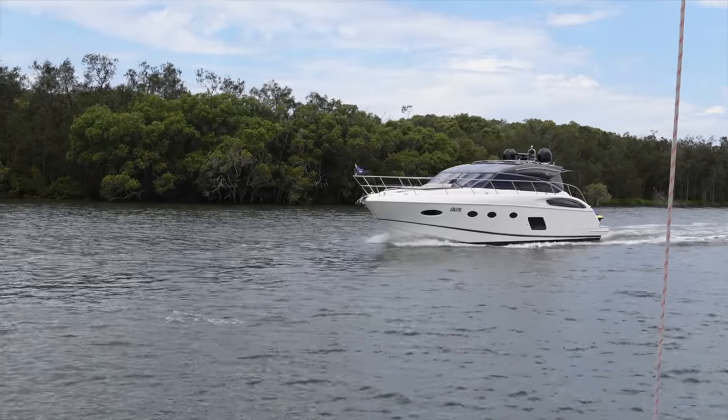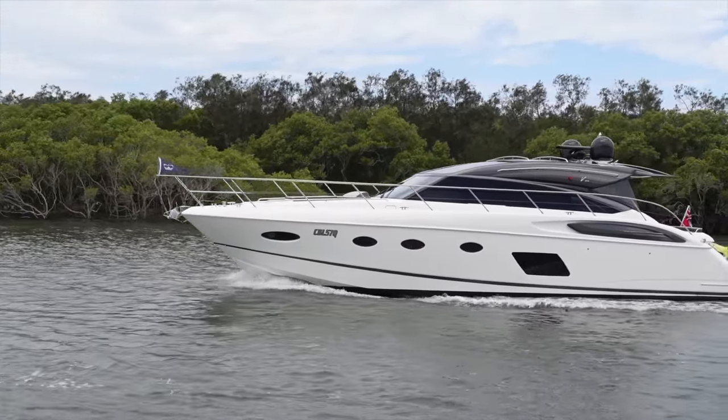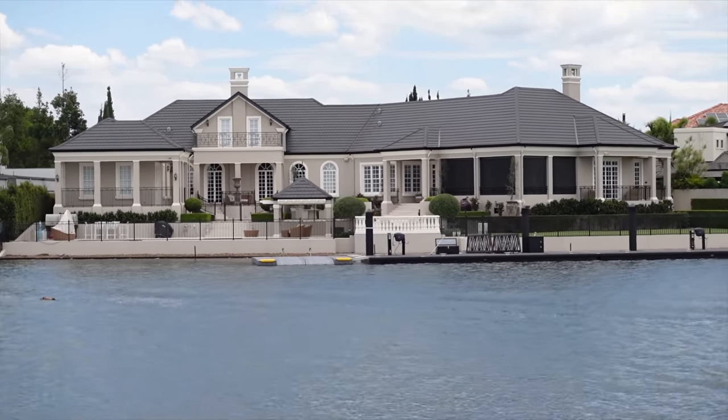Beautiful sports cruiser here. This is a Princess Yacht. And the V-Line, which is the sports cruiser with no flybridge. Summer and I are big fans of this shape and style yacht, and that is beautiful. Check out this mansion here. Pretty palatial looking.